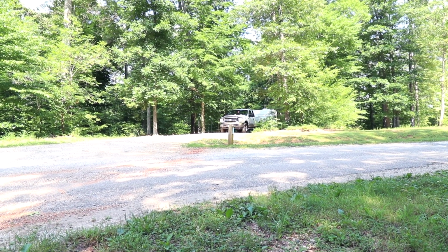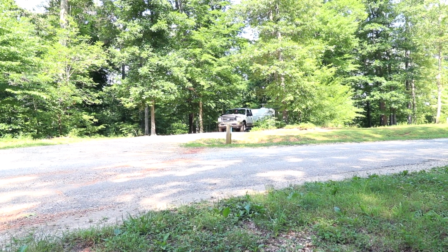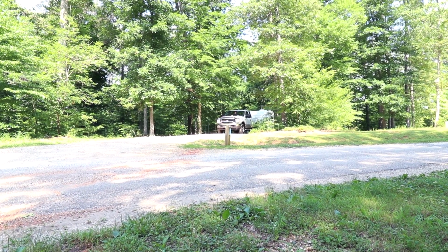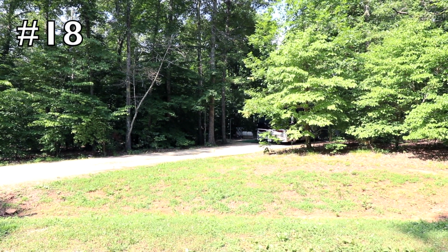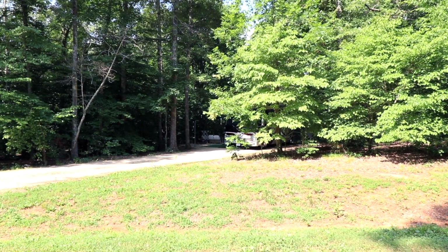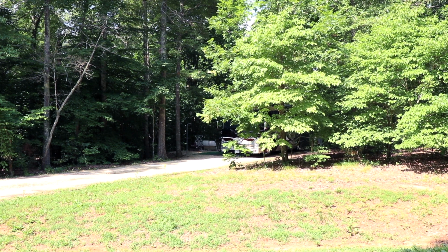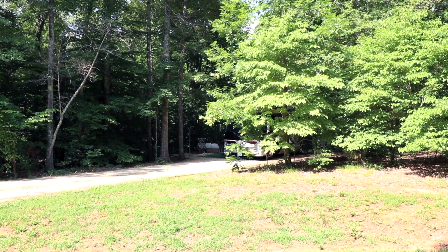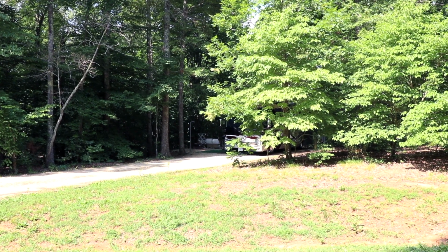So it's a shallow angle to the road, so it still wouldn't be any issue trying to back in there at all. You got R18 with a big motorhome, diesel pusher probably, backed in there. Super long site. With my trailer being 40 feet, if we had that in there with the truck, we'd still have room for maybe a car or two out at the end.